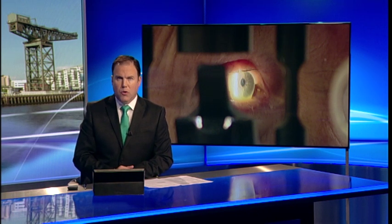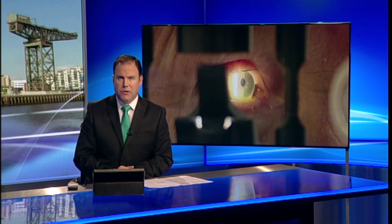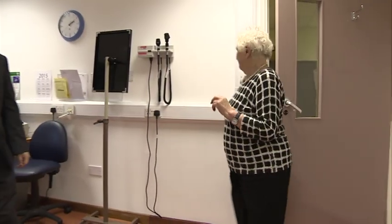And finally, a new technique for cornea transplants is offering hope of restored vision to people with fading sight. NHS Lothian has carried out the first operations in Scotland using the process, which is a huge advance over traditional methods. Gordon Cree has been finding out more. Hello. This is good. Come on in.